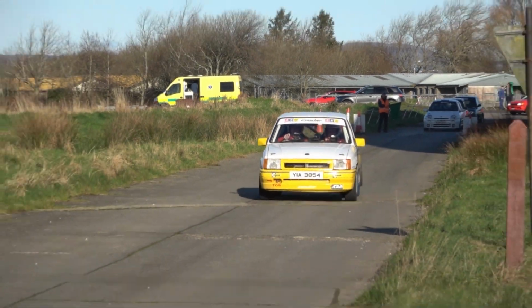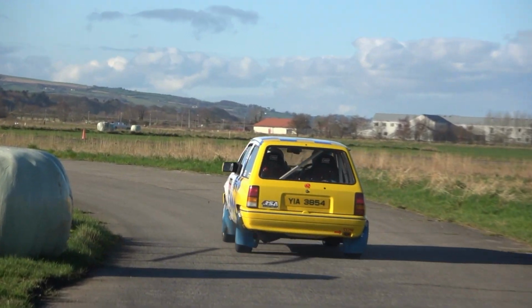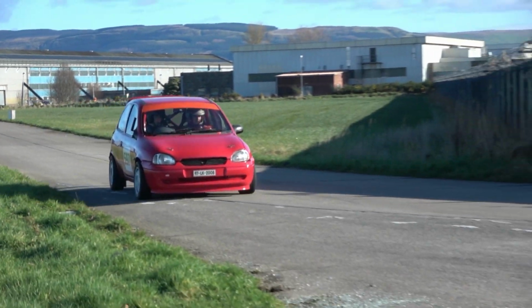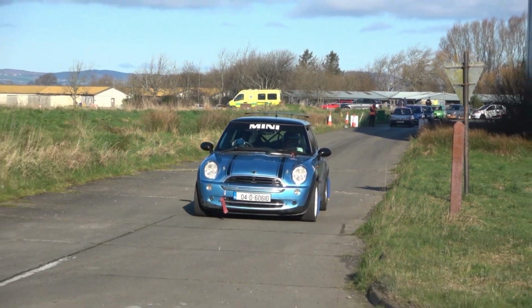Class 4 and Danny Reid has a 4.1 second advantage after the first stage. Donegal's Keelan Reid giving chase in second place in Class 4. And Gerald Gibson's Mini is third fastest.